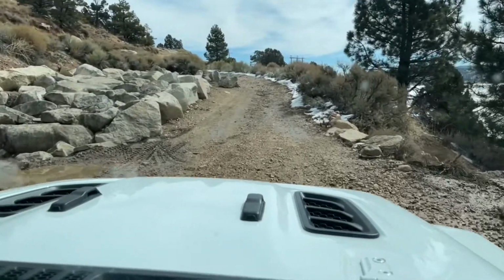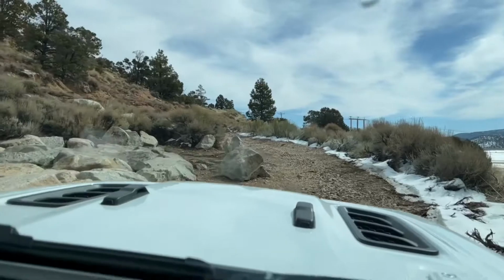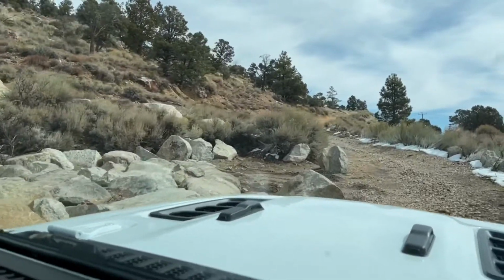Our first bypass. Wow. So we are on a time crunch. We're just gonna go through the bypass, but here is the first obstacle if you wish to go through.